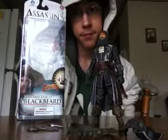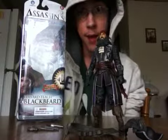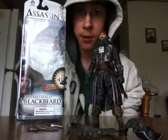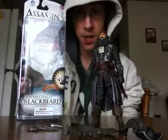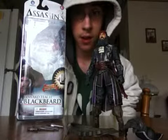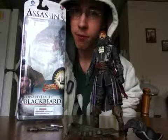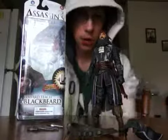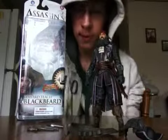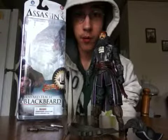But anyway, so we're here not with an assassin, but with one of the most feared pirates of all time. Not Edward Kenway, but Blackbeard, Edward Teach. For some reason in the game, they call him Thatch, but on the box here it's Edward Teach, because that was his actual name. And his figure is pretty nice.